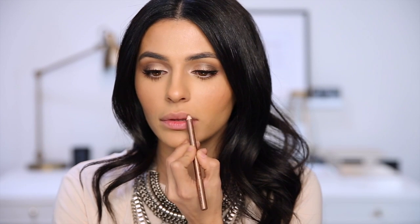Finally, for the lips, I'm going to start out with a Rosé Nude lip liner. This is the Charlotte Tilbury Lip Cheat in Iconic Nude. And I'm just going to lightly contour my lips with this. Next up, I'm going in with this Bite Beauty lipstick. It's called Sugarcane, and it's a very creamy formula, perfect for the daytime. So I'm just gonna apply that directly.